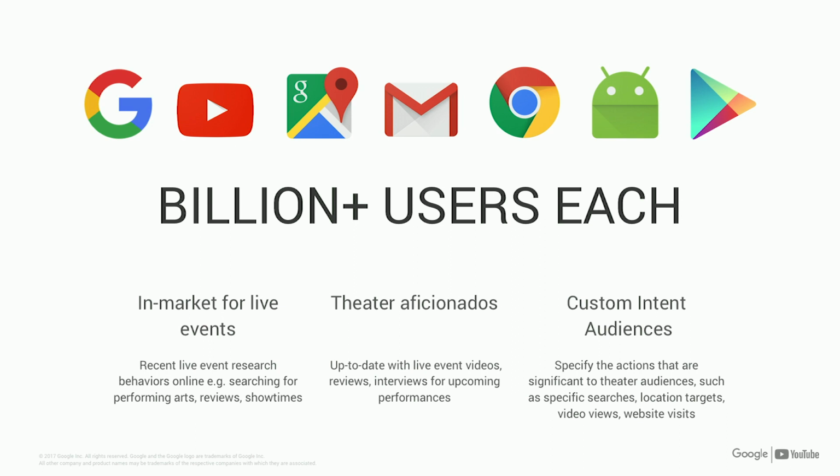And then lastly, there's custom intent audiences where you can pick and choose whatever insights are going to be most valuable for you and your patrons to figure out what's that sort of custom profile that you want to create and target across the ecosystem as well. So I can't emphasize this enough, and Eric did a really elegant job.